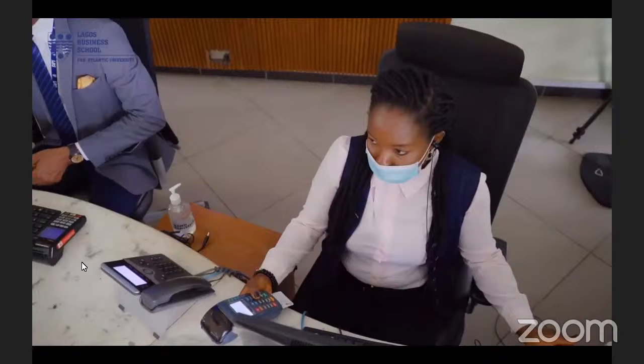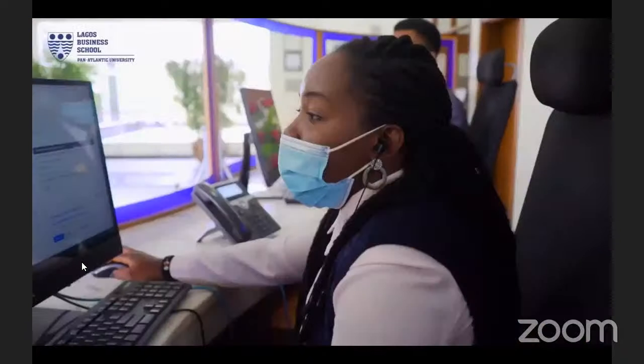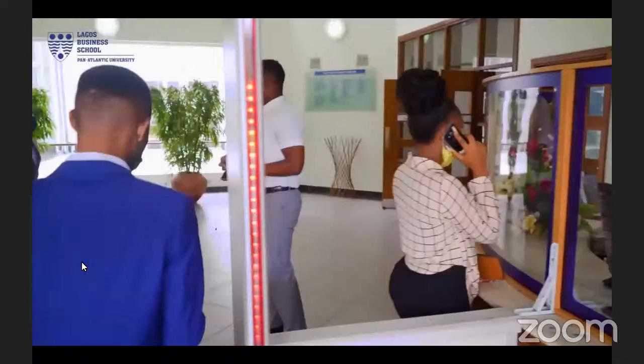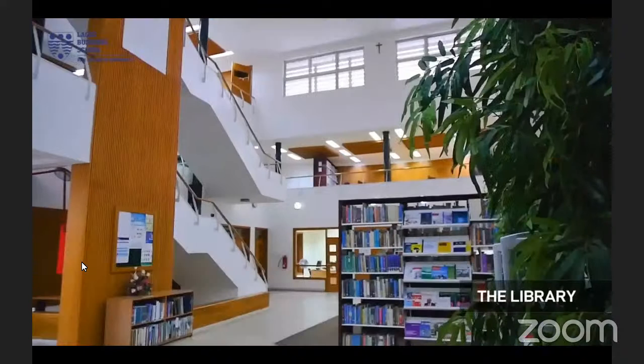Our Wi-Fi enabled library is equipped with the best curated learning resources on a whole range of subject areas in business, and it has over 6,000 physical resources and 1 million electronic resources accessible 24 hours a day. The library also features a 24-seater computer room for users.